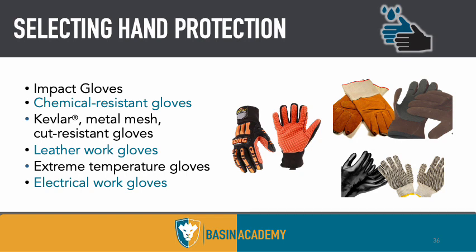When we select hand protection, we want to know what kind of dangers we have with that assessment. That will tell us what kind of protection we need. So you can have impact gloves, chemical resistant gloves, Kevlar, metal mesh or cut resistant gloves, leather work gloves, extreme temperature gloves, or electrical work gloves.